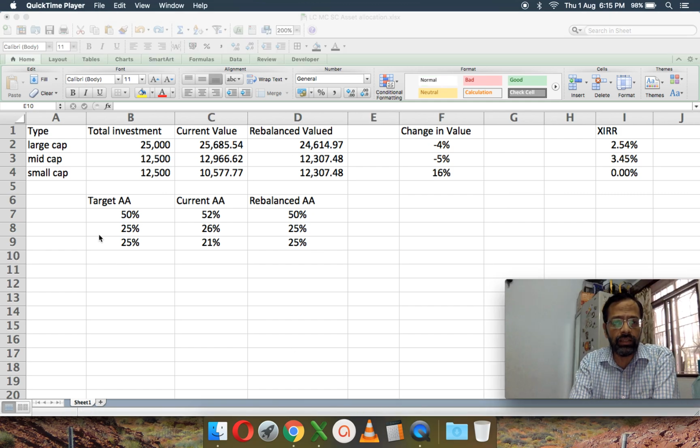So what you see here is a large cap investment, 1,000 rupees in a large cap fund, 500 rupees in a mid cap fund, 500 rupees in a small cap fund. So the asset allocation is 50%, 25%, 25%. This is only the equity part. The SIPs were started in early July 2017, and the current value is shown here. The returns are very poor. It's 2.54 for the large cap fund, 3.45 for the mid cap fund. Small cap is actually negative, so the XIRR is basically zero.